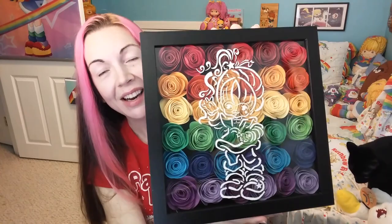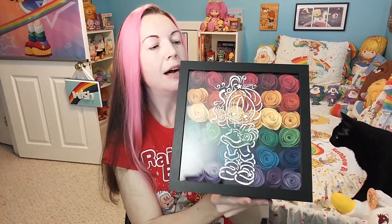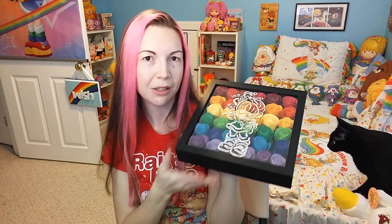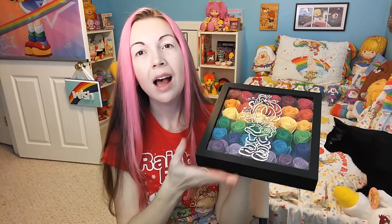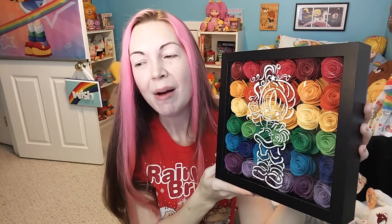But this black frame is actually perfect because all of our decor in our living room is black wood or black brown. Our bookshelves right beside the mantelpiece are black, and our coffee table is black, and our TV stand is black. So I was like, oh my god, this fits so well. Typically my husband prefers that I keep the Rainbow Brite stuff upstairs, though it's not a hard and fast rule. But I do have a few Rainbow Brites here and there downstairs, and he doesn't care.